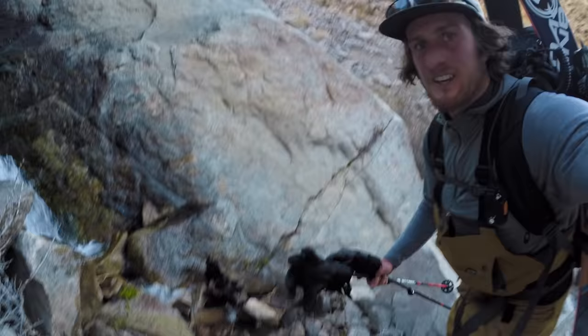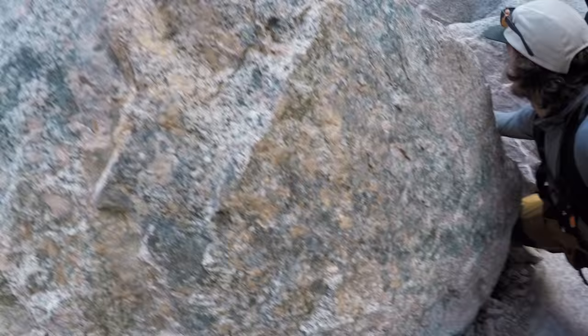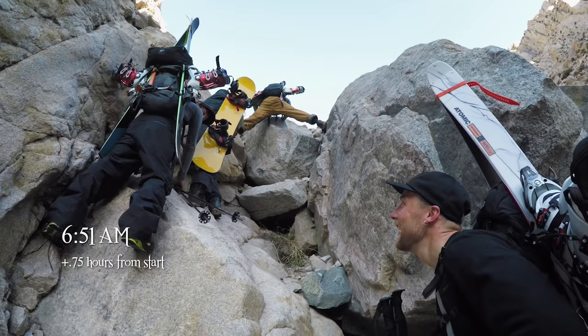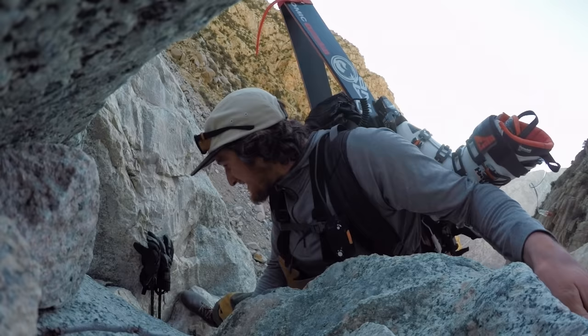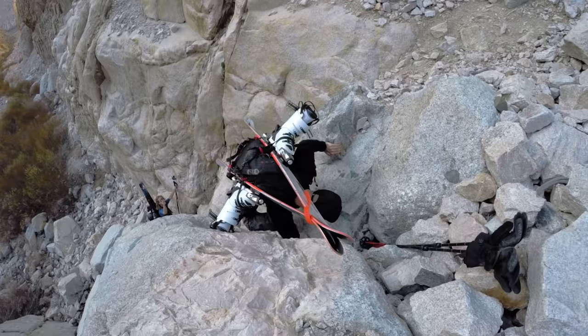Looks like we have a little climbing to do. What do we got here? Some stems, some knee bars, A-frame, screen room. Woo! We're about maybe 45 minutes up the canyon, and now we're doing some rock climbing. Skate shoes on, and skis and boots on the back.